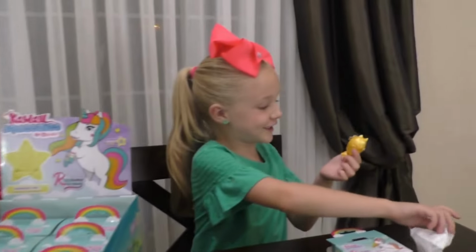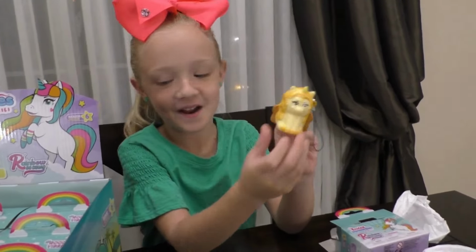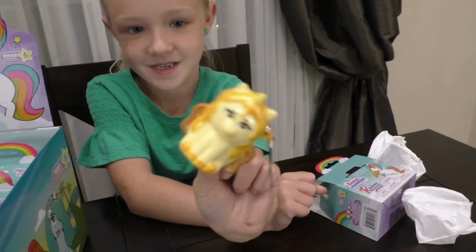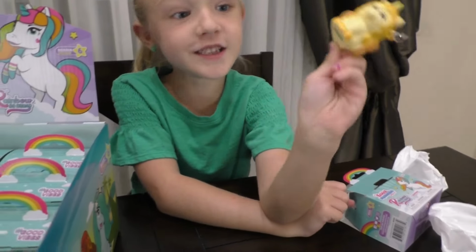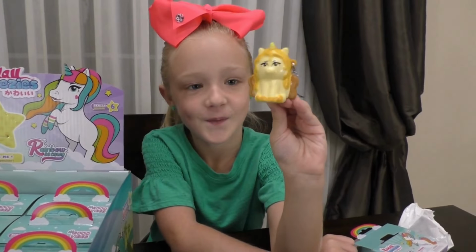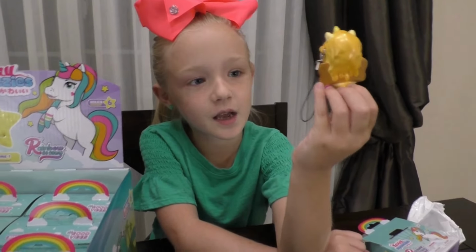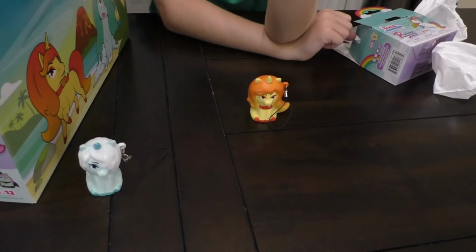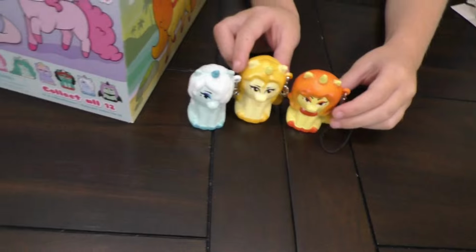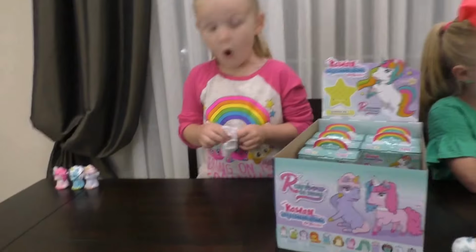I've got a syrup pony. Let me see. Syrup pony. Ooh, she's all golden. Does she have wings? She's a honey pony. That's so cool. She's got bread wings. A lava pony and then this pretty pony right there. She's a diamond pony.